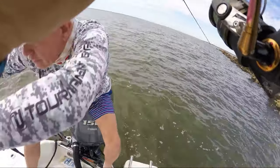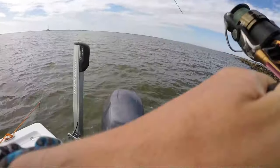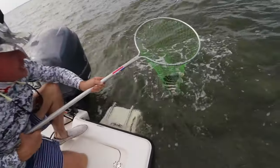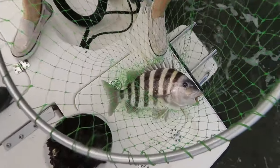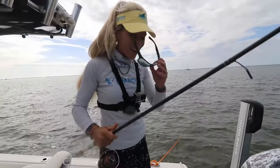Yeah. That's a nice one. It's jig and drag to the rocks. That's a nice one. Woo! Hooked up. Oh, nice one. Oh my gosh. Heck yeah! Woo! That's a record already. That's a beautiful fish. There. That is a beautiful fish. Did you see that? That was sick.